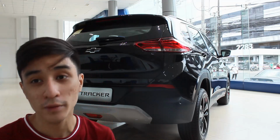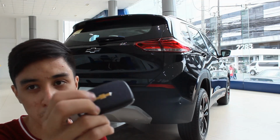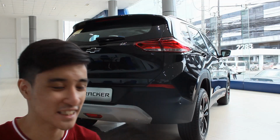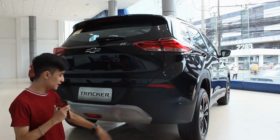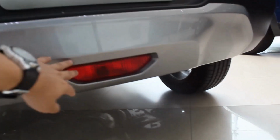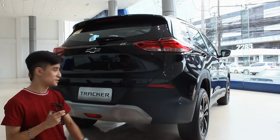One nitpick only with this Chevrolet Tracker. I just wish the key's Chevrolet bow tie logo was also black. That's it. And also, I didn't notice this in my first review. For the LT Redline, you get a silver skid plate, but for the LS variant, it's just blacked out. Same with the Trailblazers.